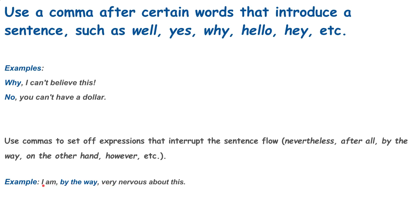Or you can say he is your father. That makes perfect sense. What if I say he is, after all, your father? So you say he is, comma, after all, comma, your father. Period.